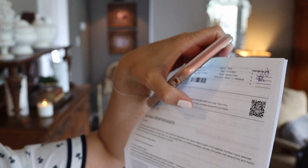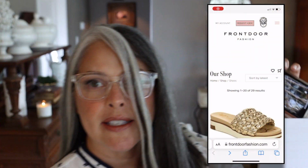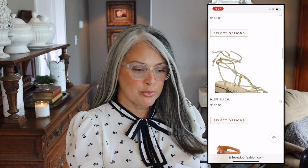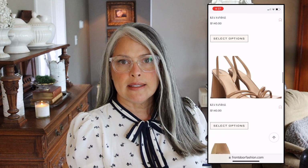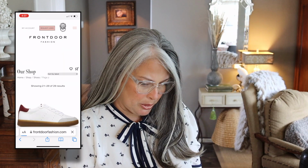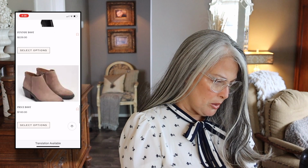So my lovely stylist made sure to put the box there that takes me to the shoe collection, and there was a huge selection of shoes and sandals. They were mostly black and beige. I love it. And there was one with a little bit more color, a coral slide. So I thought those were really cool. Let's check out the clothes, shall we?